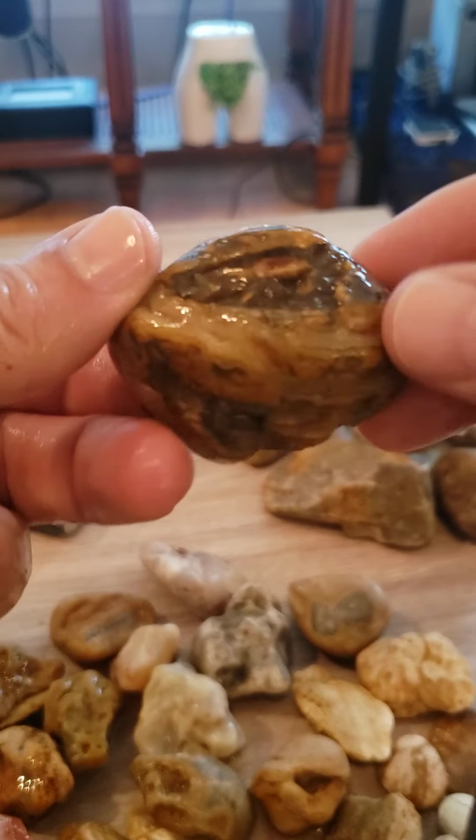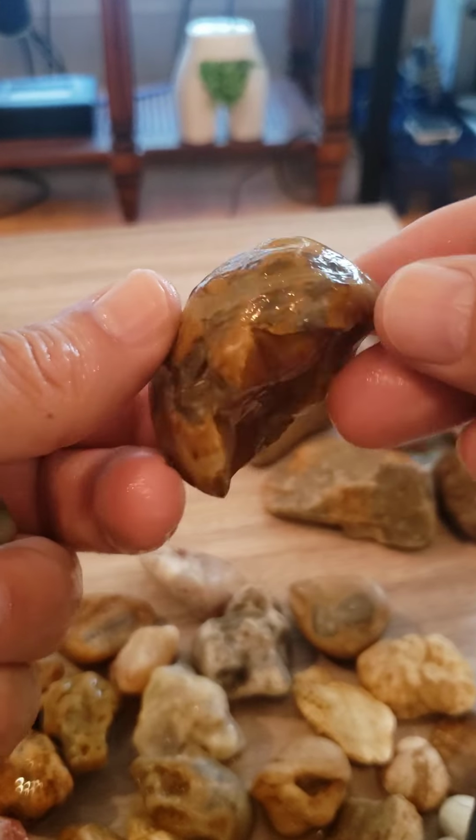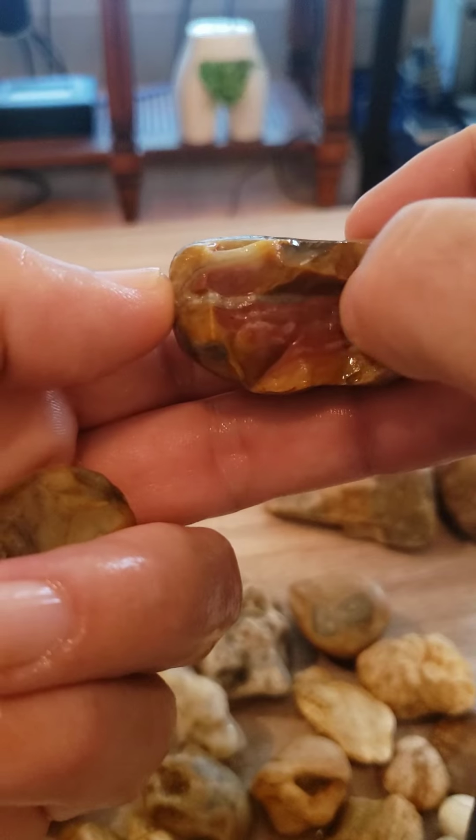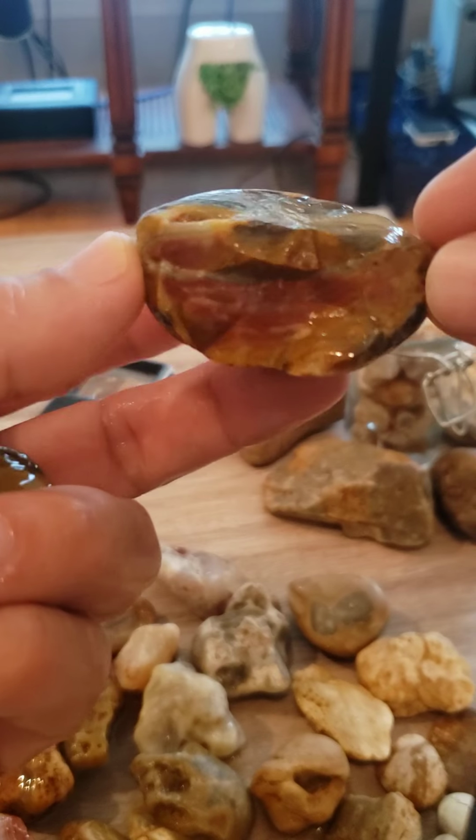Another Crowley with some unique looks. See that red jasper in the center, and I bet that lights up with a flashlight, which would mean it's not jasper.